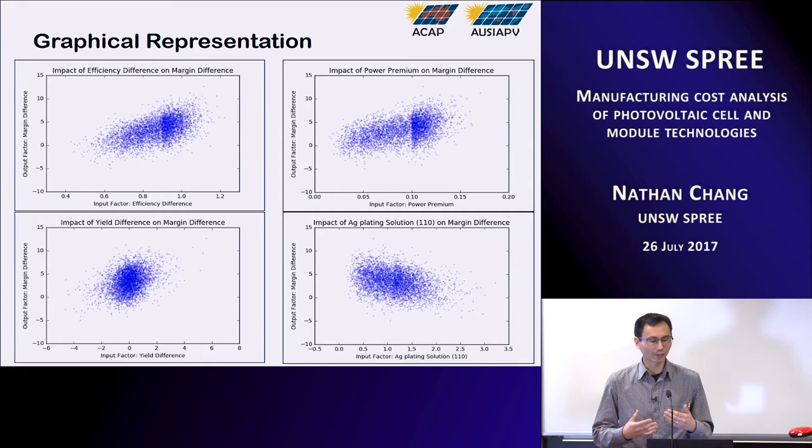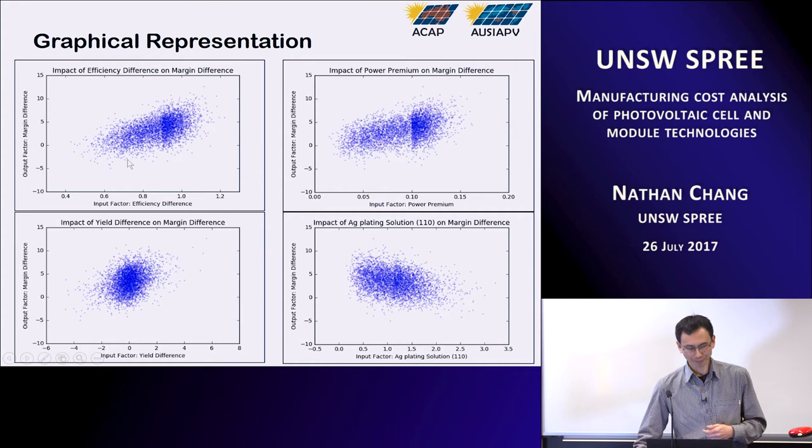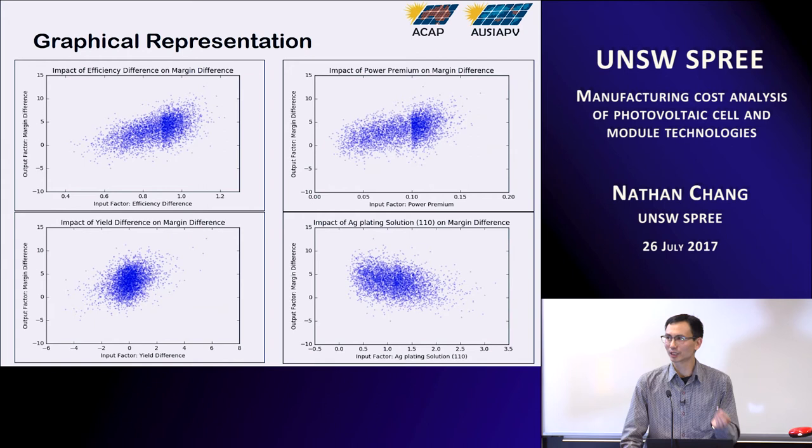These four graphs are each looking at the four top contributions to that uncertainty and seeing how they relate to the margin difference. So remember, we have 5,000 iterations here. For each iteration, let's focus on this top left one. For every iteration, we say, well, what was the efficiency difference in that particular iteration? And what was the margin difference in that particular iteration? And we plot that as a scatter plot.